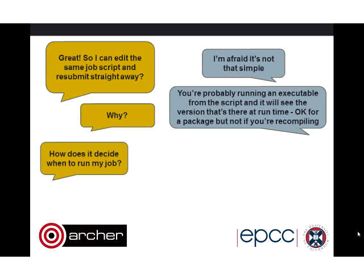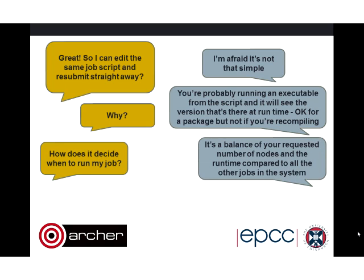And then you might ask, how does Archer decide when to run my job? Well, there's a high-level policy which tries to make, in some sense, the most efficient use of Archer. It's a balance of how many nodes you've requested, how much time you've requested compared to all the other jobs in the system. This is internal configuration, and this is constantly being updated to try and make best use of the whole system.